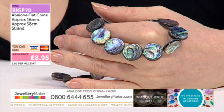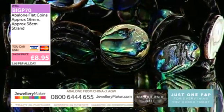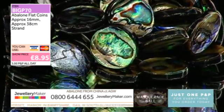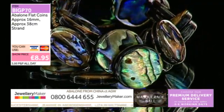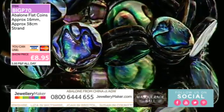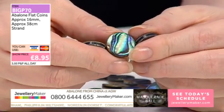£8.95. That's amazing value. You see a little bit of abalone in a jewellery shop, and they can demand such high price points. And at £8.95, I think it's incredible. It's so intriguing as well. If you're someone that sells your jewellery, this is going to be that piece that draws people's attention. It's such a big seller. Definitely a talking point. So many different colours in there that you can team it with. I love all the different shapes and patterns within. How cool is that, to think that comes from nature? I know, it's amazing.